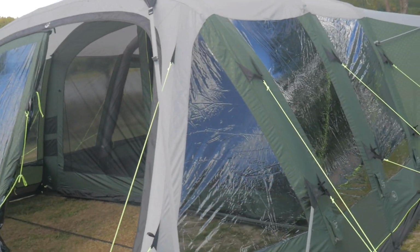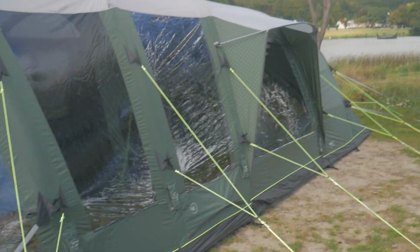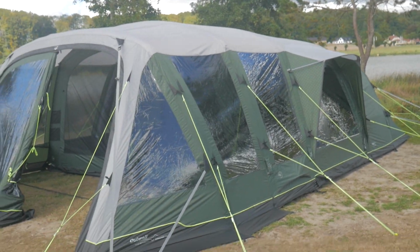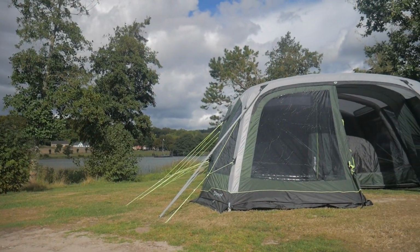There's the Outwell Jacksondale 7PA, a massive family tent, ideal for family camping holidays.